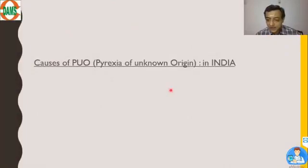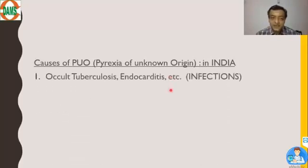So again, let us see the question here. What are the causes of PUO, especially in our country? What are the causes of PUO or pyrexia of unknown origin? In pyrexia of unknown origin, number one in our country remains tuberculosis. Other infections like endocarditis can also be part of the PUO workup, right?